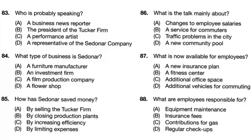Number 86. What is the talk mainly about? Number 87. What is now available for employees? Number 88. What are employees responsible for?